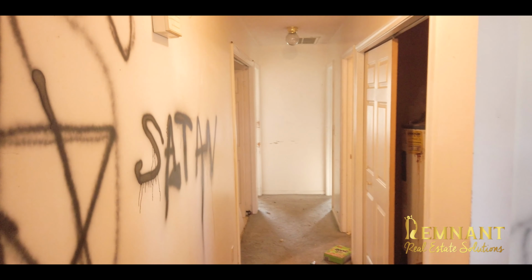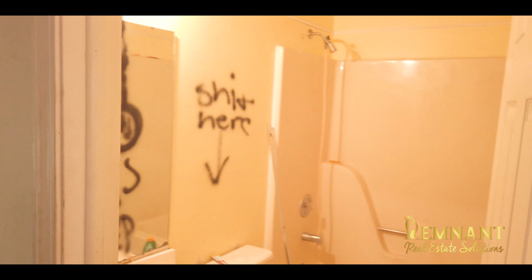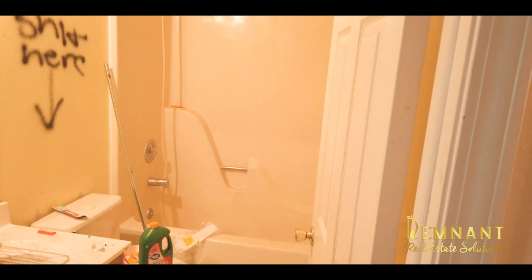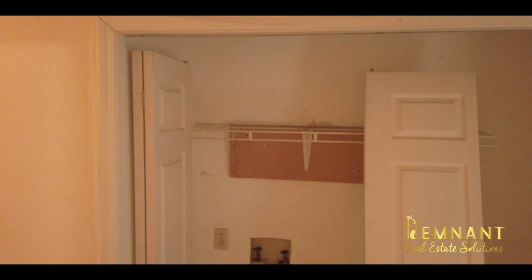Now all of the other bedrooms are completely on the other side of the house. And so as you walk down this hallway to your right, you've got the utility closet and the bathroom. To your left, there's the laundry closet, which is pretty big, nice space there.